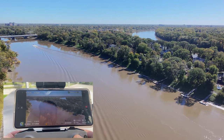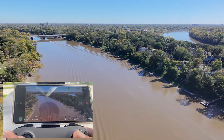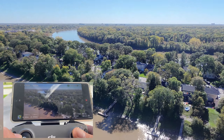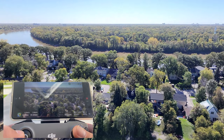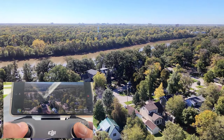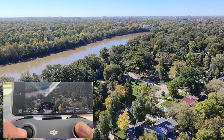Oh, I'm shaky today. Had a lot of coffee, not much food. Thought I was getting better at controlling this thing, but we'll see. Wildwood thing there.